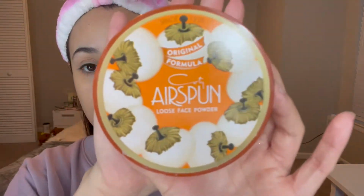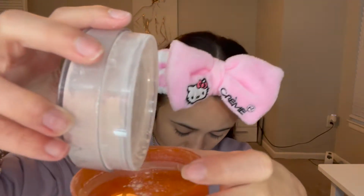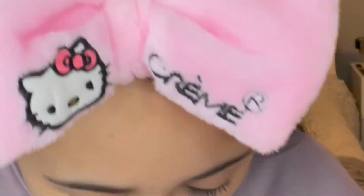Now I'm gonna be setting my face with loose face powder. This is the Airspun loose face powder in the color Translucent. I'm gonna make a whole mess. All right, so. Ah! I just got it on my new sweater! We're fine, we're fine. Everything's okay.